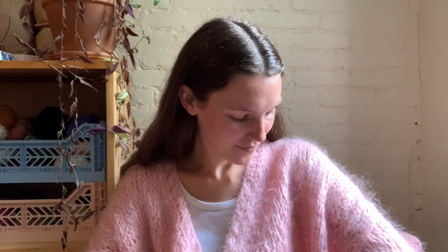I have to be kind of selective with what I wear this with because it sheds like crazy. So I don't usually wear it under a coat or anything, because then I'm just lint rolling pink mohair for days off of the coat. But it's perfect for when you just need a little cardigan, and super warm because it's really, really chunky mohair. And I love the color.